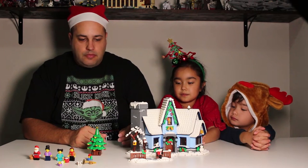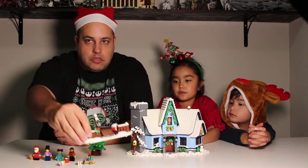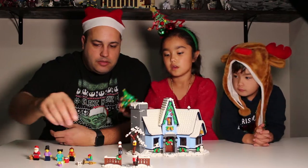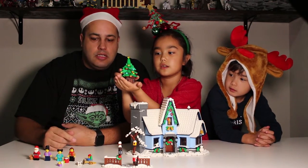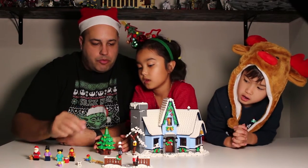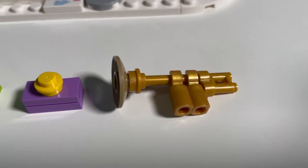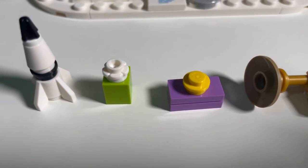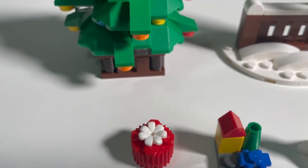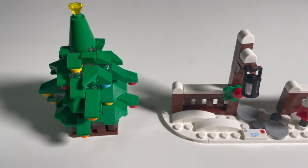It comes with two different instruction books. One small one where you build the little front porch thing here, and the Christmas tree, and all the presents. Tell them what we have for the presents. A house with a car and a tree, a trumpet, a rocket ship, a purple present with a Lego bow, and a white bow, and a green present, and a red one with a white flower.